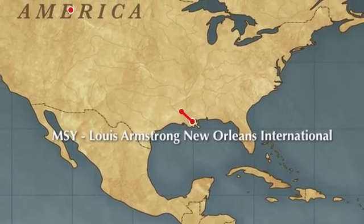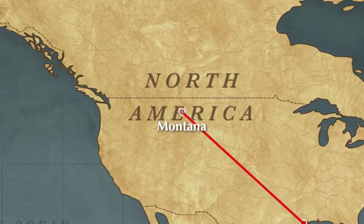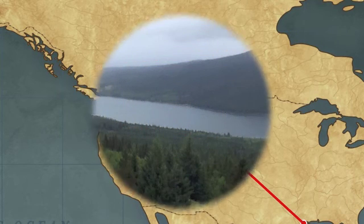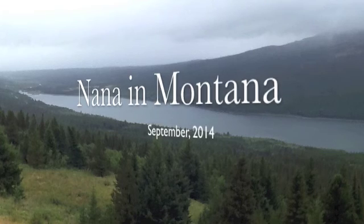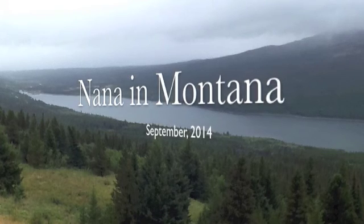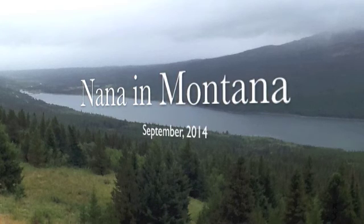It begins when we boarded the plane in New Orleans and went northwest almost as far as you can go to the border between the United States and Canada. This is Montana. The landscape is spectacular at every turn. You don't have to leave the United States to see beautiful landscapes.